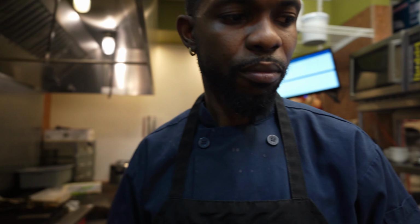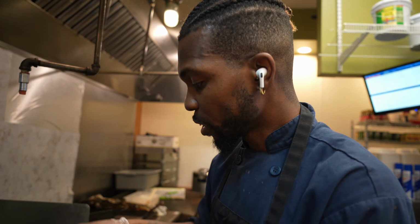What is that? It's called a festival? Festival. So it goes hand in hand with the same jerk chicken we just laid on the grill. It goes hand in hand with escovitch fish. This is like a sweet dough. A lot of people would say it reminds them of churros. Churros? Yeah.